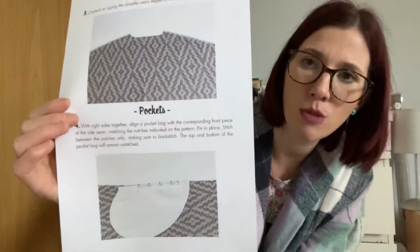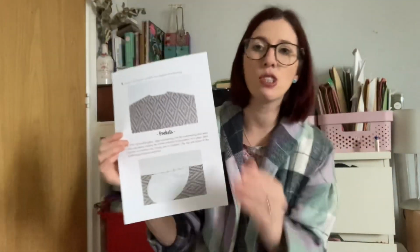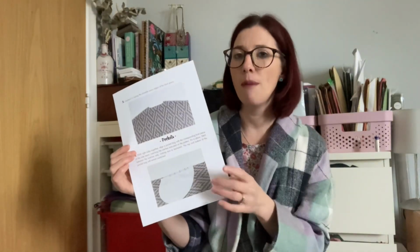Really straightforward construction. The pattern has really detailed images and step-by-step instructions as well to really hold your hand. They always do sew-alongs with their patterns as well. I'm not sure if there is a sew-along for this pattern. I'd be surprised if there wasn't. Over on their YouTube channel, so that's always a place to go and check out if you need a little bit of extra support when you're sewing up one of their patterns.